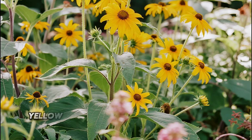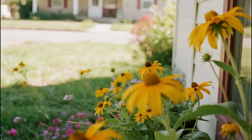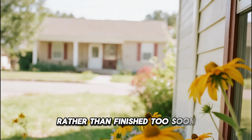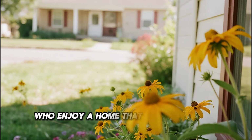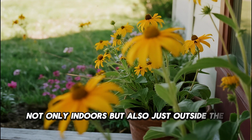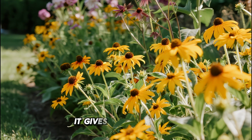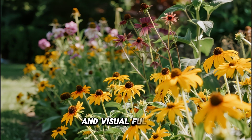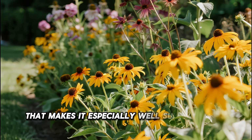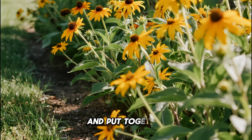Its strong yellow blooms bring brightness back into the garden at the moment it is most needed, helping the whole space feel fresh again, rather than finished too soon. For viewers who enjoy a home that feels warm and inviting, not only indoors but also just outside the door, this plant offers a very clear solution. It gives color, energy, and visual fullness without asking for complicated care. That makes it especially well suited to busy people who still want a garden that looks alive and put together.